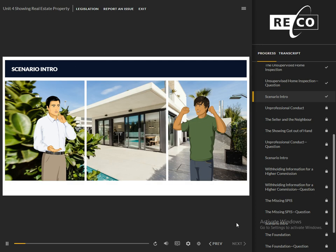Andrew is a newly registered real estate salesperson. He was given the lockbox code to the seller's home to show the property to one of his buyer clients. The client is a DJ who happens to be friends with Andrew. The seller is away, and the listing salesperson is not in attendance. Click Next to see what happens when they tour the house.